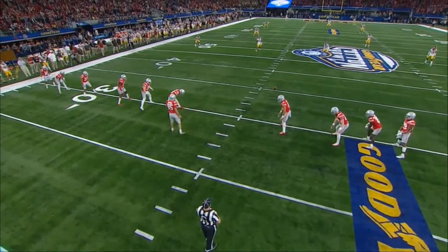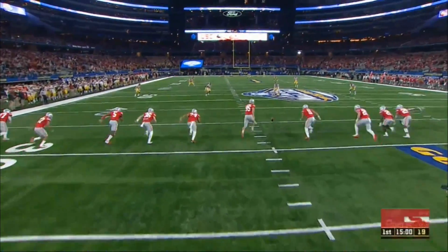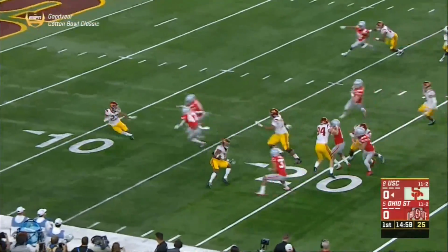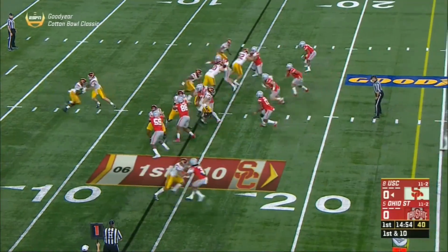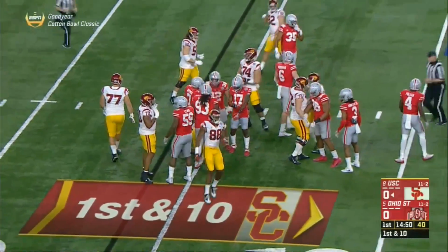Mike Hallbill will kick it deep to Velus Jones. And the Goodyear Cotton Bowl Classic is underway here in Arlington. Jones for the two. Can't even make it to the 15. Field position yards per game, and he'll get the game's first touch and run for about a yard to the 15.